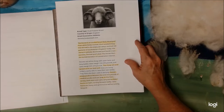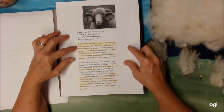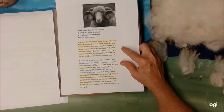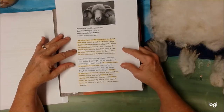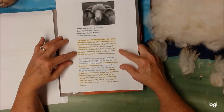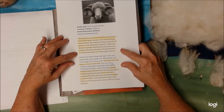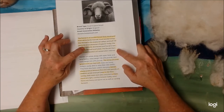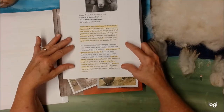The Dorset is an ancient breed, likely developed from white-faced, horned, short-wooled sheep that thrived in the sheltered valleys and lush hill pastures of southwestern England. Today, the Dorset is globally distributed and found in two varieties, horned and polled. The Horned Dorset is of conservation interest, and that's why I have what I have. The polled Dorset means it doesn't have horns. That's what polled means.